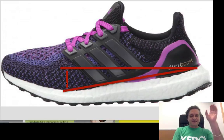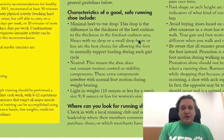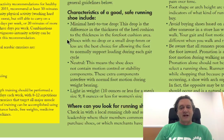Let's back up. Here we go. Shoes with no drop, right here. Shoes with no drop or a small drop, 6 millimeters or less, are the best choice for allowing the foot to normally support loading during each gait cycle.